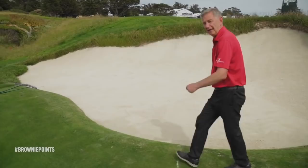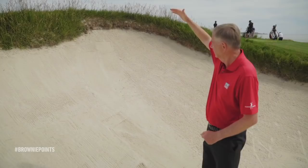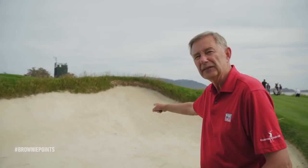Amazing. Sometimes on TV it just doesn't give you any sort of perspective. I'll go in this bunker, and the lip must be 3 feet above me, 4 feet above me. So this bunker's practically 8 or 9 feet deep. So down here you can see absolutely nothing. Till you come back here, you might just get a little glimpse of the flag. This is a brilliant, brilliant hole, the ninth. Tricky small green, Pacific one side, and this baby on the left.